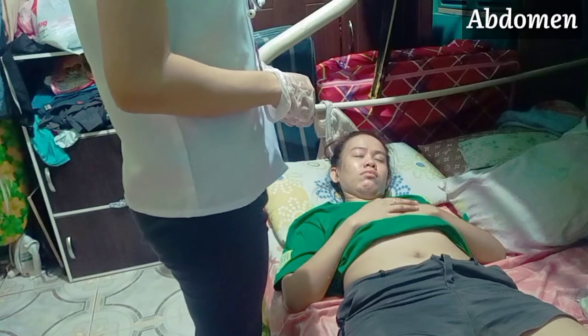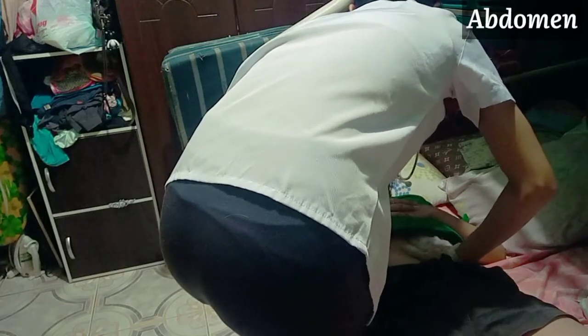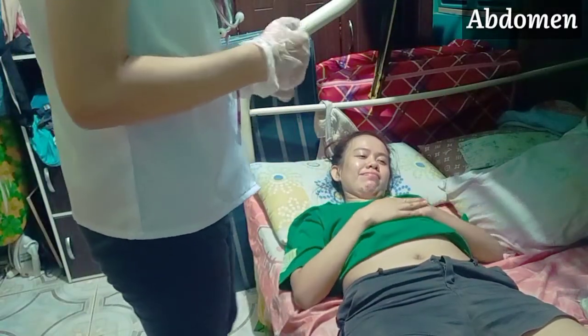Now I'm going to palpate your abdomen. Ma'am, just tell me if you feel any pain. Is there any pain? None. Is there any tenderness? None, nurse. Here? None, nurse. Here? None. I will now palpate the liver of my client.